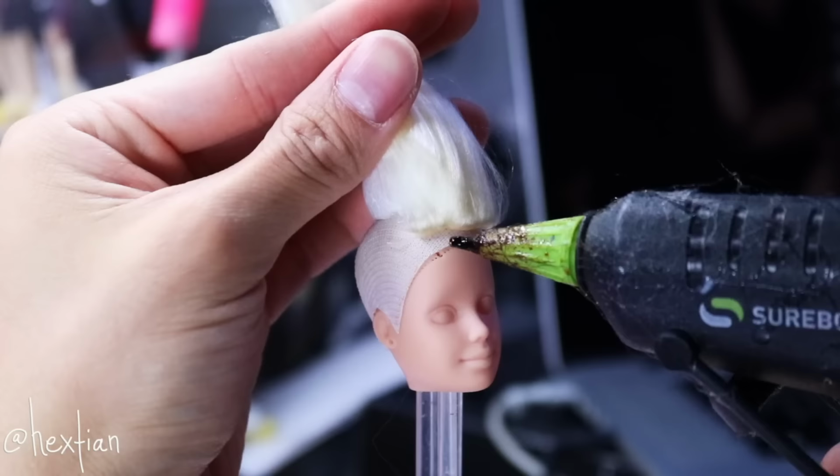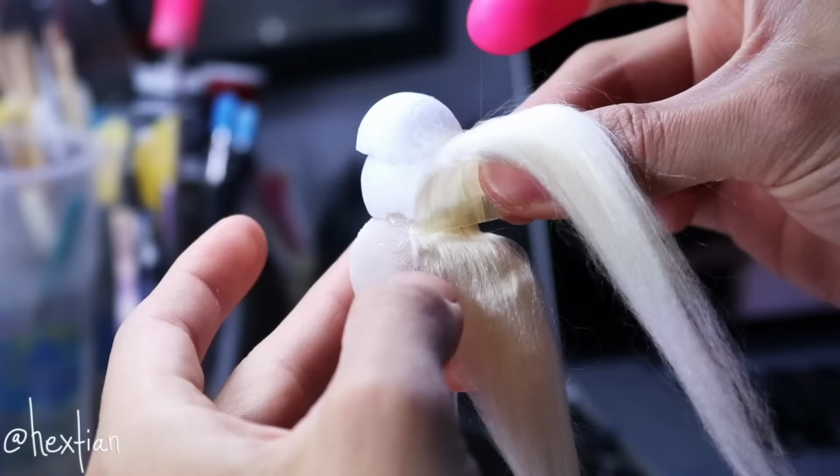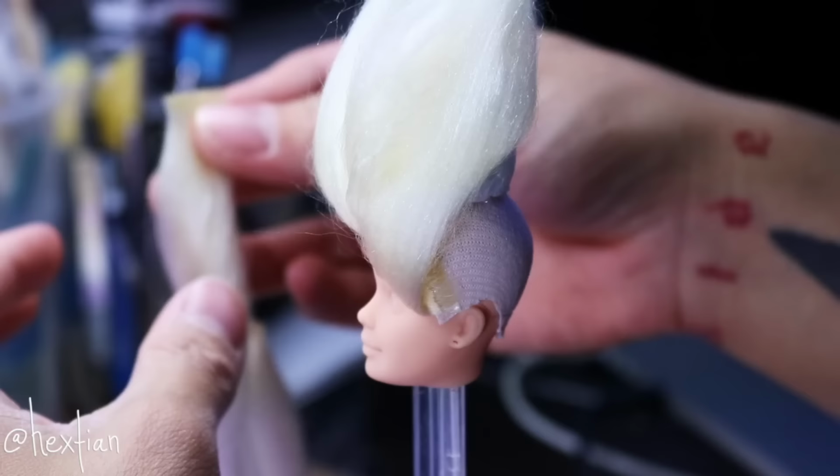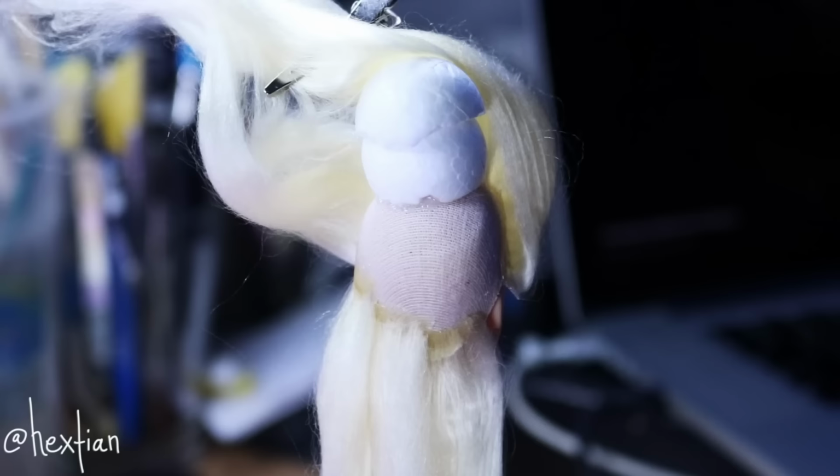I really thought this look was perfect because Juno Birch loves doing the beehive moments. It's very 60s, it's very vintage, and I feel like it's just one of her signature looks, and I thought, why not incorporate that for this doll?